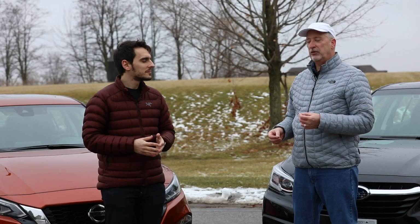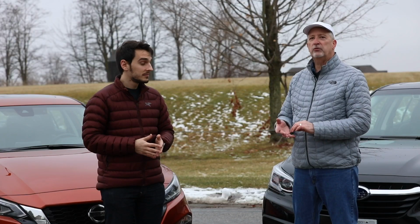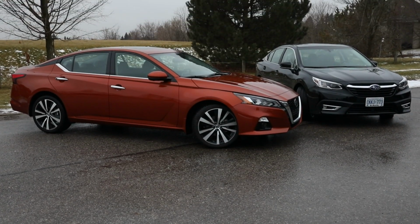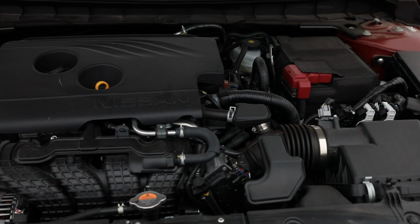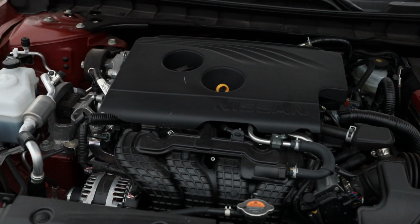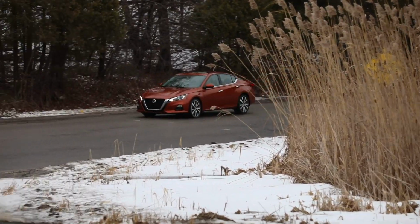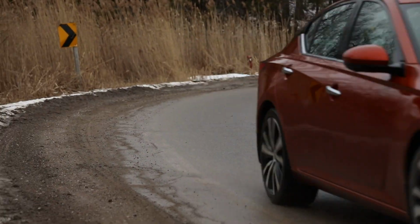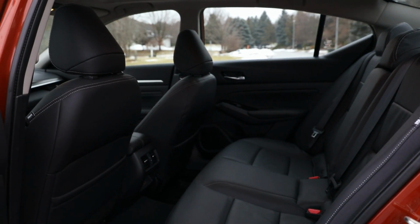What we have here are two very closely spec'd vehicles. Price-wise, powertrain, size, fuel economy. It really comes down to minor points in picking a winner. Both cars are, let's call it $35,000. They both have all-wheel drive. They both have a 182 horsepower, 4-cylinder engine. You know, the Altima is missing a few key features like heated rear seats, LED taillights, but the Altima is quite good.